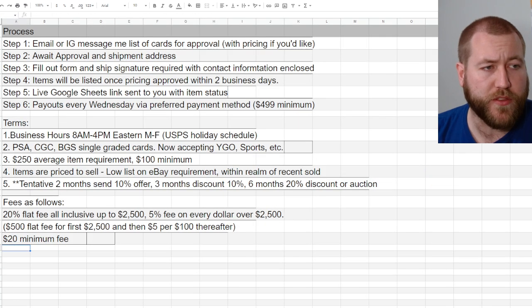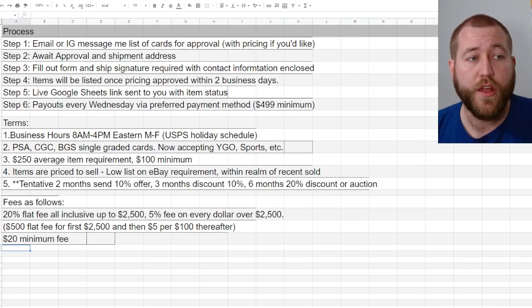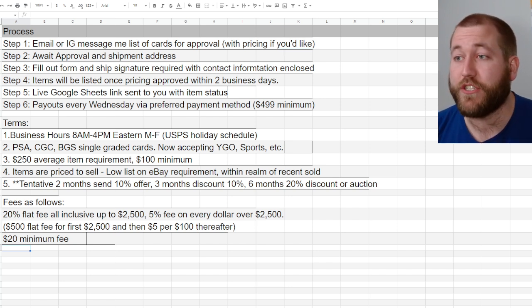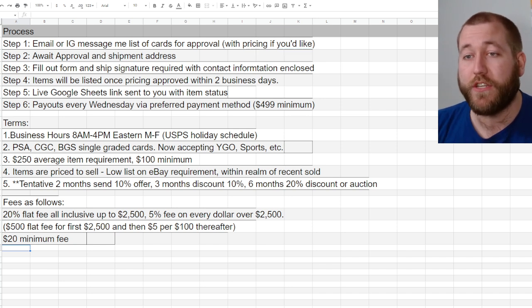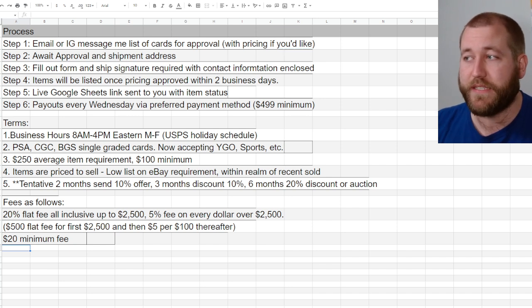So anyways, back to the terms. Once you fill out all those forms and you've got approval, you send it. Now you finally ship. Very, very important step. Step three, ship with signature required. If you ship without signature required and it is lost on the way to me, my business insurance will not cover it. You have to ship using USPS to my P.O. box. That is the address that is covered under my business insurance.